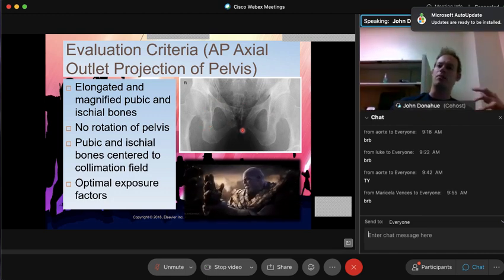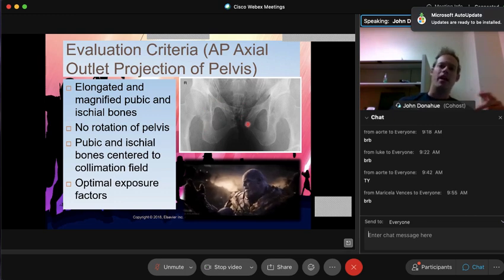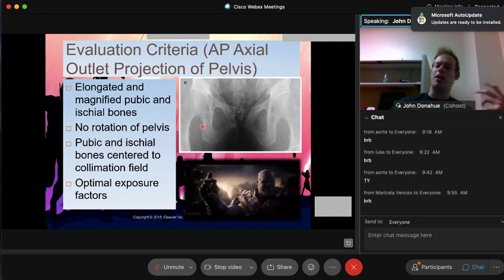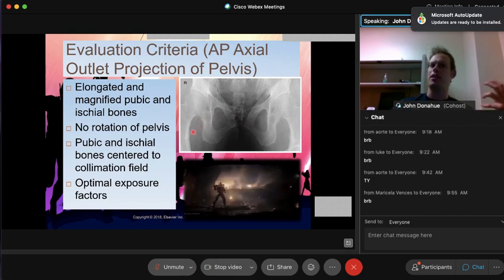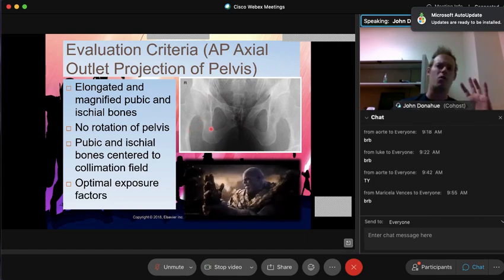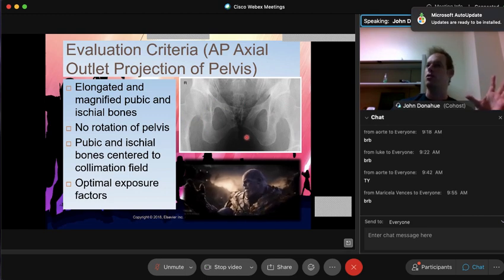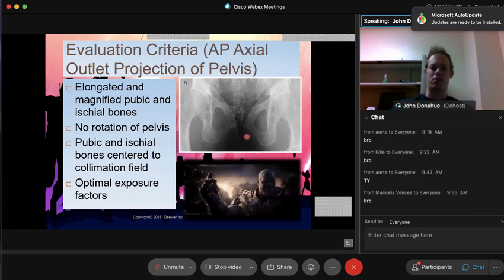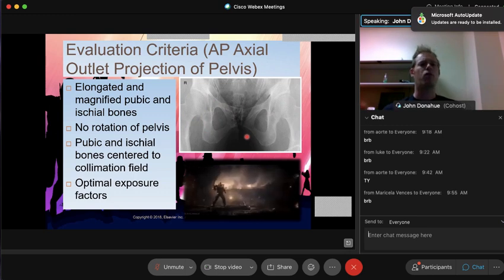This is going to allow the doctor to get a much closer evaluation of this pubic and ischial area of the pelvis. If they really suspect something funny is going on there, or they see some really bad fractures, bad anatomy, weird stuff going on, they're going to order these views to get a much closer magnified view of that specific area of the pelvis. What else are we looking for?